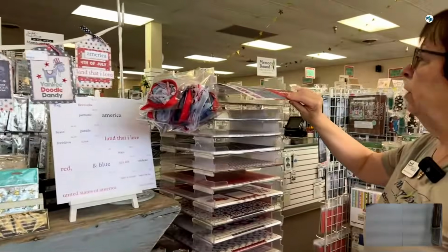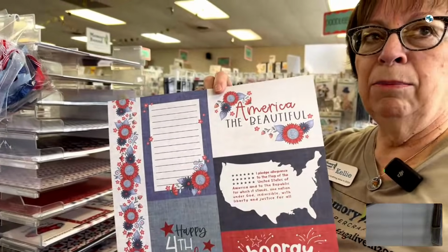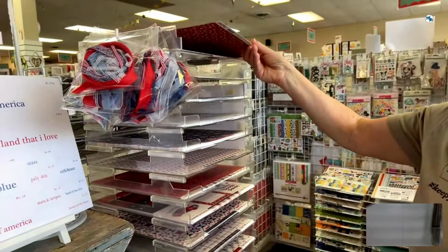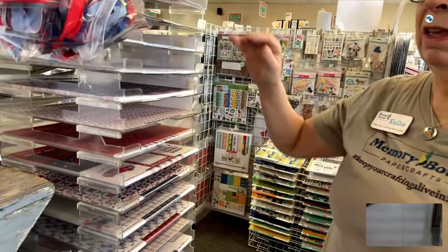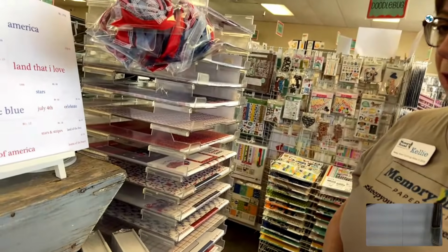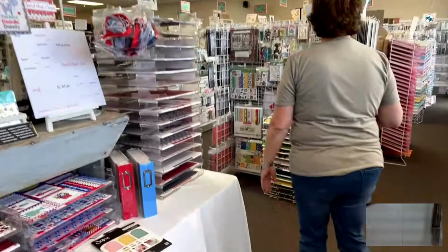And I'm just going to give you a little sneak peek that we have a Maggie project coming out with this probably on Monday. She's done a coaster kit for us, so we're terribly excited about that. Thank you, Diane. She's putting things away for us. So 4th of July, when you walk in, you're going to walk into the red, white, and blue at Memory Bound here. And then the other thing I wanted to show was over this way.